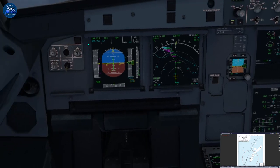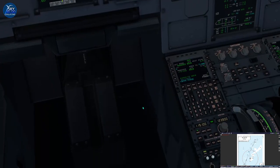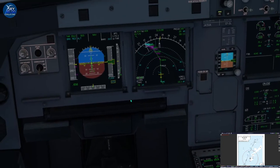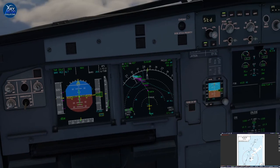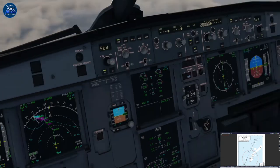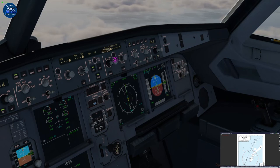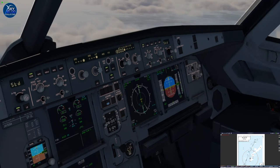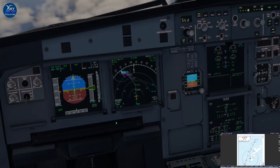Okay, so managed thrust idle, managed descent, all blue nav, frequency number 2, auto thrust, level 210. Cleared level 200 initially, now with Naha approach 119.1. Managed zero problems. Maintain level 180 and expect ILS 18 right. All Nippon 1219, 180. Level 180.